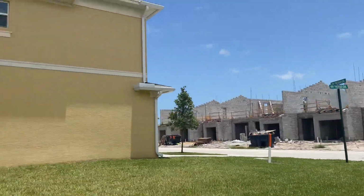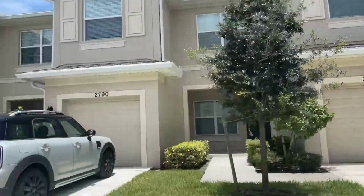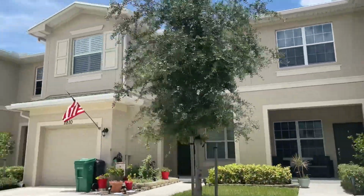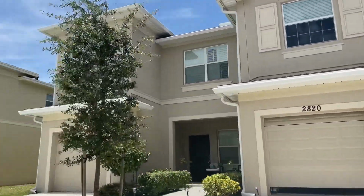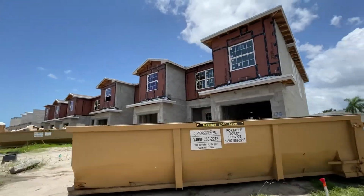So this section of Vizcaya Falls is right when you first turn into the main entrance to the left. It actually isn't part of the gated portion and it will not be gated, so it's right before that. This section has all townhomes and they're all new. Lots of them are already sold and many of them are going up already.